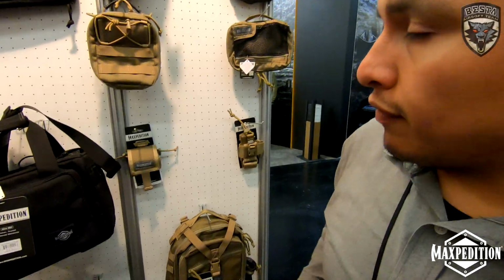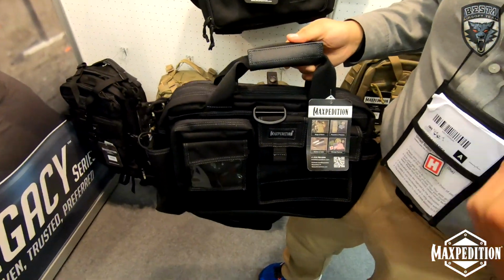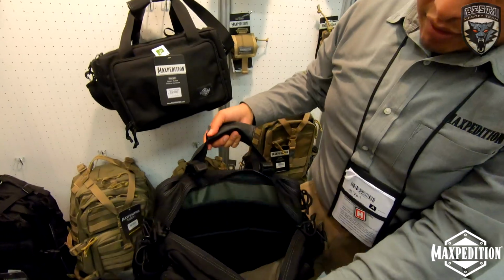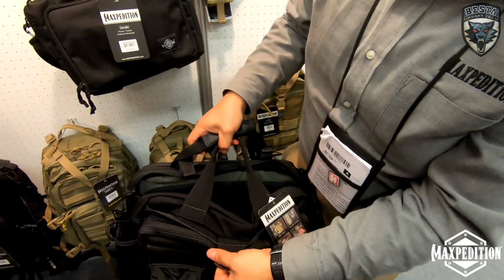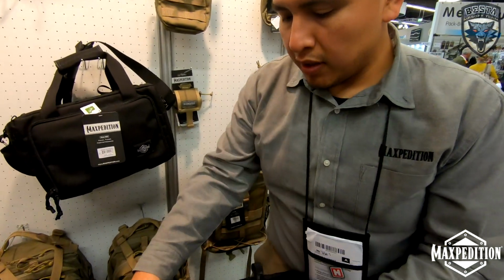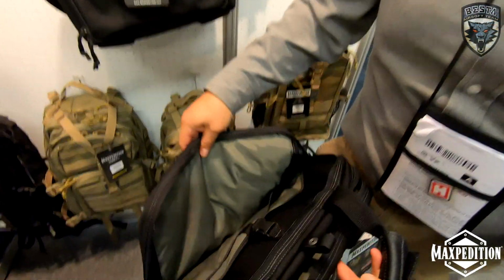And of course, we have our most popular attaché case. This is the Operator Tactical Attaché. It fits pretty much a standard 15-inch laptop. It comes with a panel insert that's detachable, as well as your concealed carry compartment that's here, so you can't really see it, but it's there. As well as a padded compartment on the rear panel. You could even use it for a laptop.